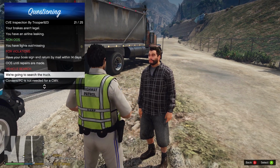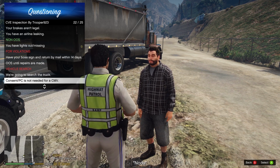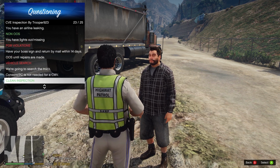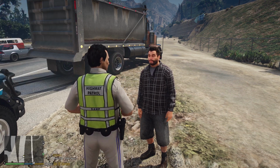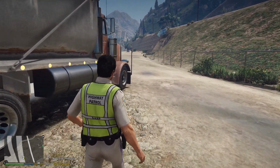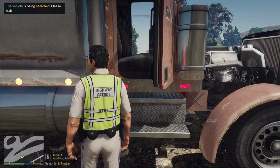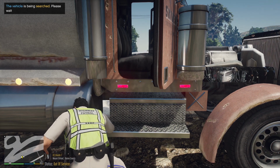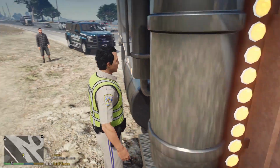All right, sir. We are going to be doing a search of the truck. Okay. Just wait right here, all right? All right, let's search the vehicle, see what we come up with. Ooh, hidden packages of white powder, a scale coated with tan powder. Well, that's no good.